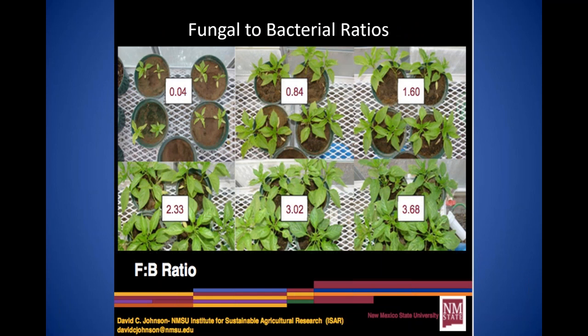So here's just an example. Fields that had a very high bacterial count, the top left, had very low growth. The fields that had a very good fungal to bacterial ratio, the bottom right, under all other conditions, moisture, all other nutrients, the same conditions, we have a huge difference in plant growth because of that fungal to bacterial ratio.